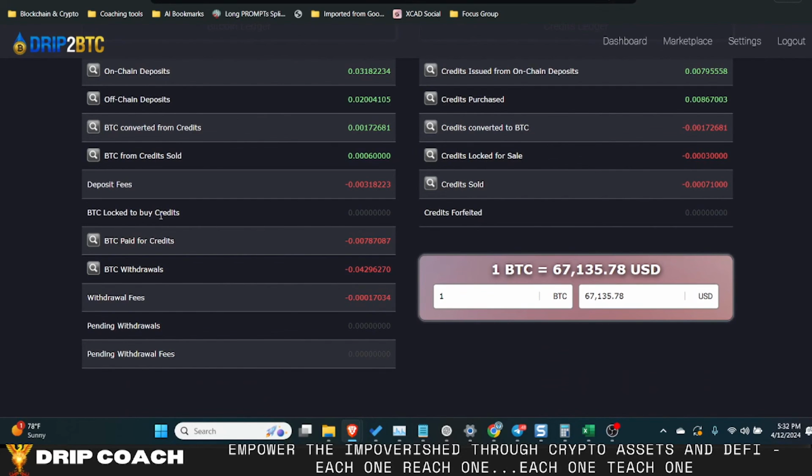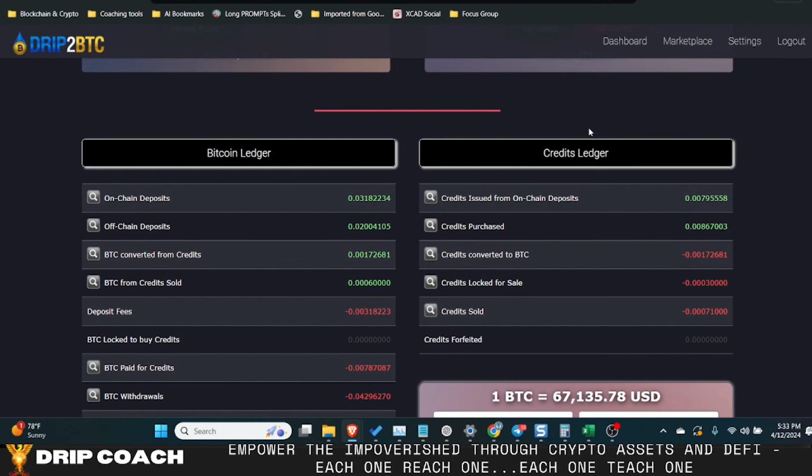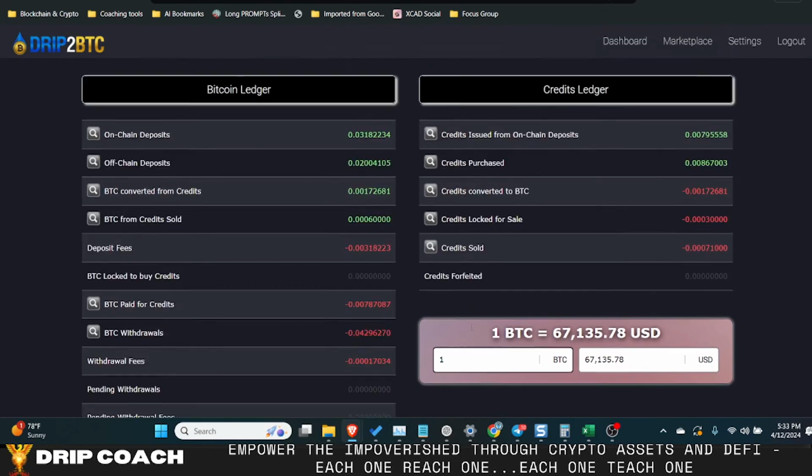And it will actually sit here with credits locked for sale and BTC locked to buy credits. So if I had BTC that I was using, it would be sitting here and it will be locked if I actually place that order in. And if you went ahead and put in something that triggered my buy, then you wouldn't be able to go cancel it because it would be immediately sold to me.